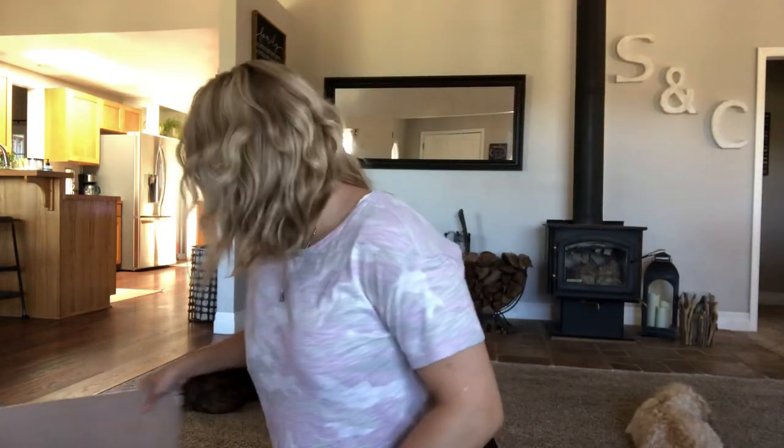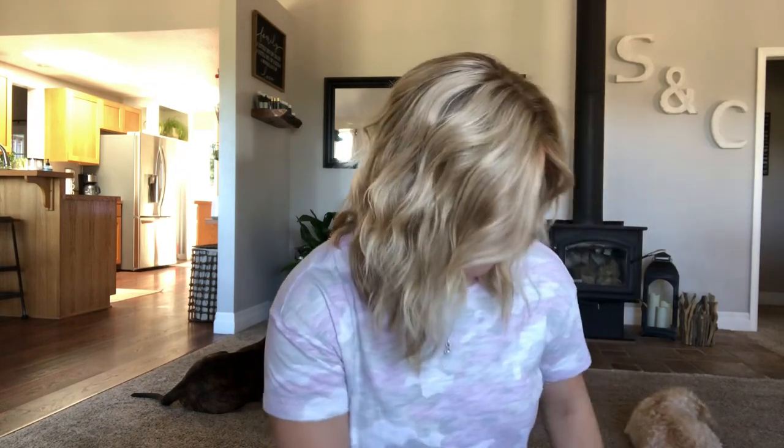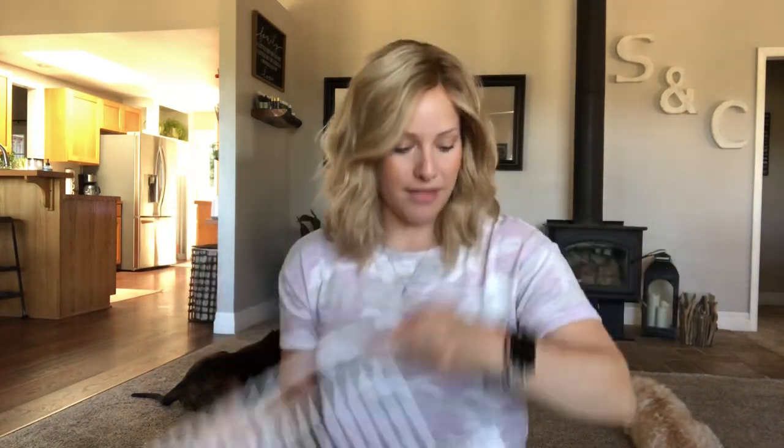The other thing I got, my dog chewed on the box, was these, again from the Container Store, stackable baskets. They're supposed to be stackable, but this is the front, so you can reach in and grab. I think there's actually not enough space between my shelves to stack them, so I don't think I'll be able to stack them, but we'll see.